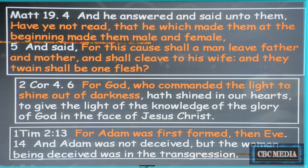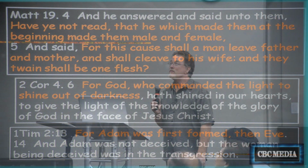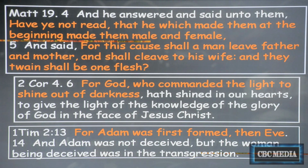When Jesus was talking to the Pharisees, they asked him a question about marriage, and Jesus said, Matthew 19:4, "Have you not read that he which made them at the beginning made them male and female? And he said, for this cause shall a man leave father and mother, and shall cleave to his wife, and they shall become one flesh." Jesus Christ is quoting Genesis chapter 1 and Genesis chapter 2. He's making a doctrinal statement and a definition about marriage based on a passage in Genesis 1 and Genesis 2. If Genesis 1 and Genesis 2 are not actual history, this is a nonsense statement. He's basing the idea of marriage on those two events.